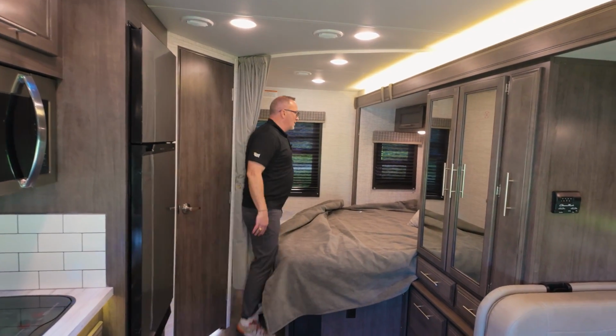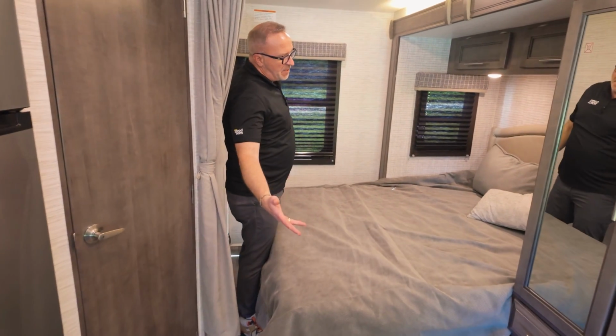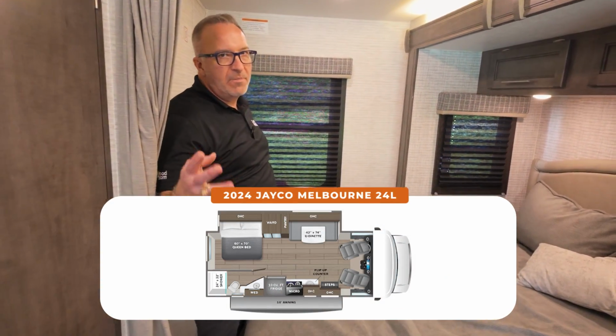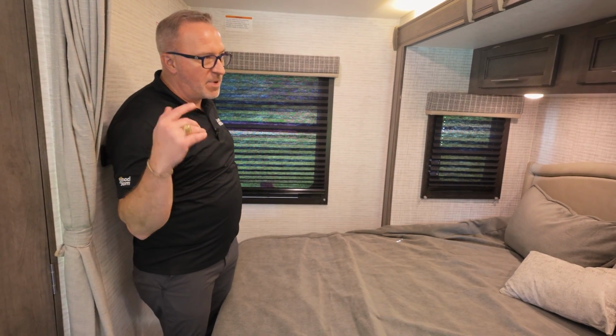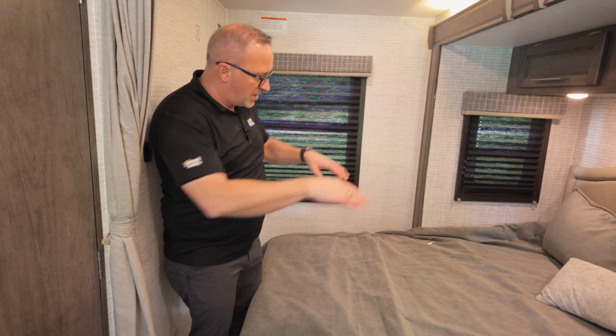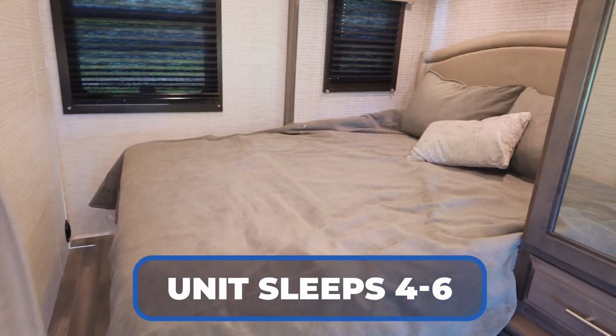And since I'm here, why don't we talk a little bit about sleeping arrangements? 25 feet, 2 inches long. Jayco says that the Melbourne 24L will sleep up to 4. I'm actually going to say it could possibly sleep 6. You let me know what you think. Leave me some comments down below. 60 by 80 queen size bed right here. That's 2, unless you're Shaquille O'Neal.